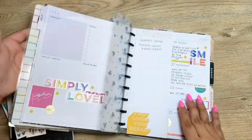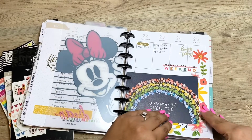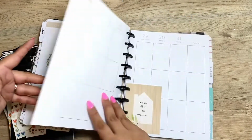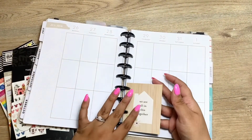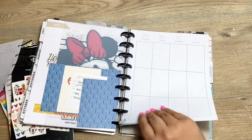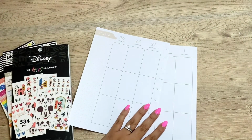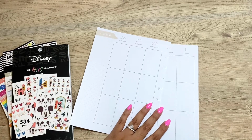The spread I'm going to decorate is actually in my personal section. So this is for this week and this is for next week. I just put this in there because I thought it was cute. Probably not going to go with the spread, but I thought it was pretty. So yeah, let's go ahead and get started and see how this turns out. I hope it'll look cute. I think it will. I think it'll look okay.